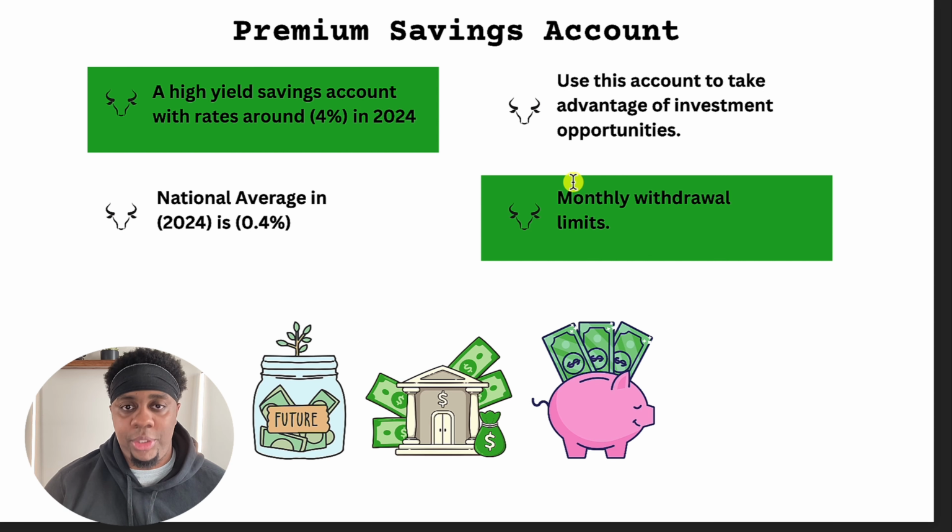Say there's a big dip in the stock market, I may go into this account and purchase a couple shares of a company. Or something I might start getting into pretty soon, I may start using portions of the account to buy rental properties. And then as we look, the national average for a checking account in 2024 is around 0.4%, which is a lot less than 4%.